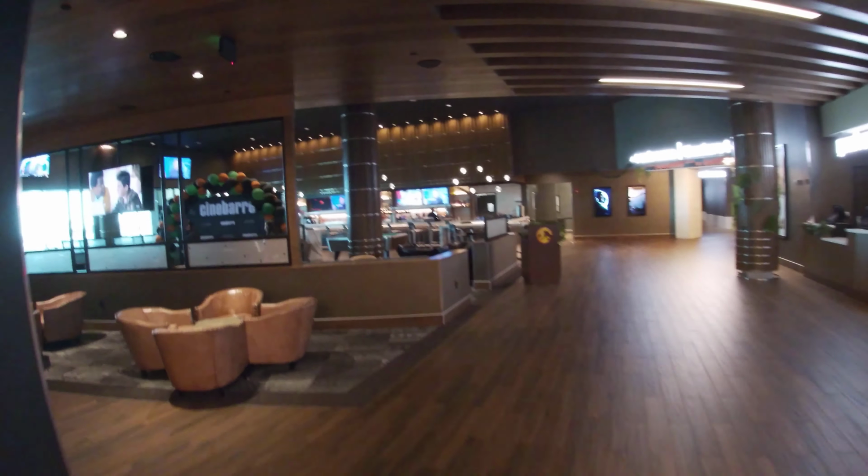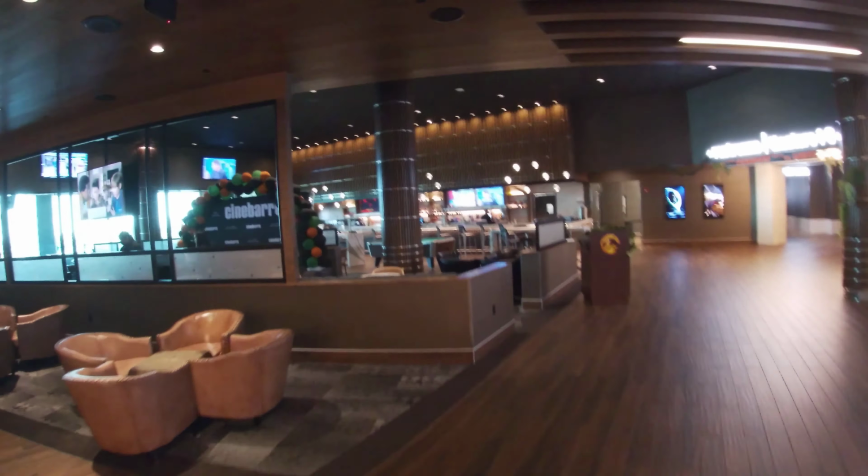nice bar area, nice restaurant area. You can play darts. They actually had an awesome playlist up here. The music is amazing. They've got a pool table, which my dad would enjoy for sure. I saw people ordering pizzas out of here, which is my weakness. But this is what I come up here for.